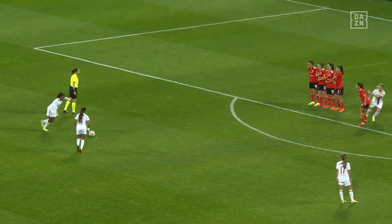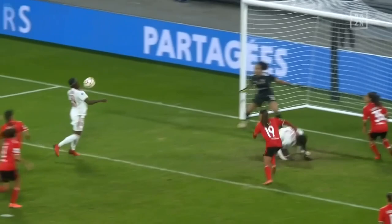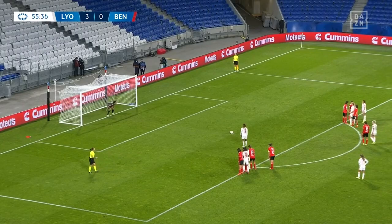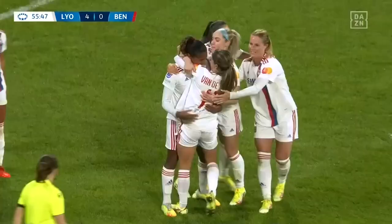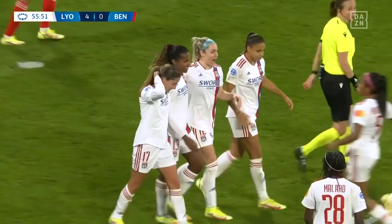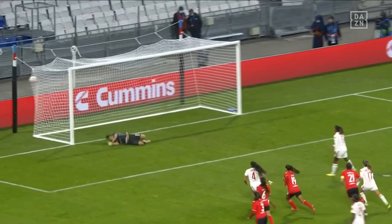And Legizia might have just got a finger to the free kick. Oh, and she's put it away with a helping hand from Benfica's goalkeeper, Lechitia. Well, that is four for Lyon. And she got a firm hand onto it as well, didn't she?